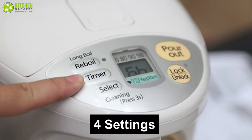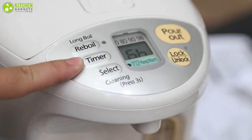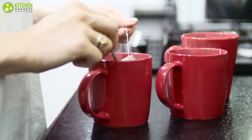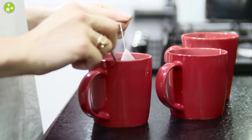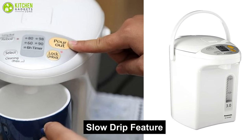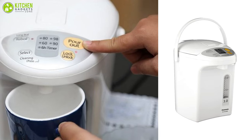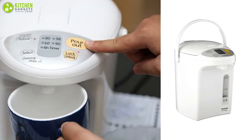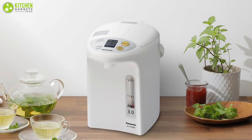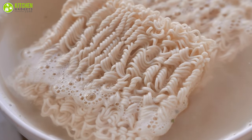Besides, it has 4 settings from 160 to 208 degrees Fahrenheit, which automatically heats and keeps water hot for hours, which makes it standard for your favorite varieties and blends of tea. In addition, this appliance has a slow drift feature that lets you place a filter and brew fresh coffee with the push of a button to prevent spillage and ensure versatility. All in all, as this water boiler seemingly does more than it promises, you can definitely give this a try to make your water boiling routine more versatile and convenient.